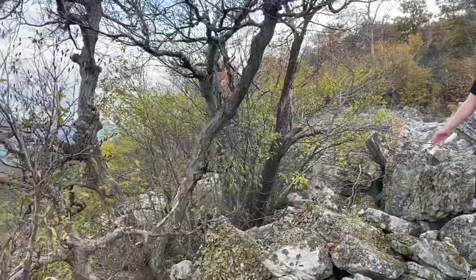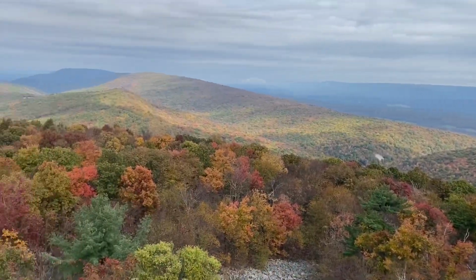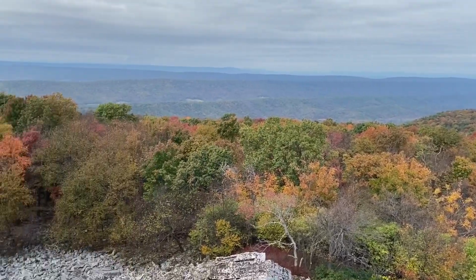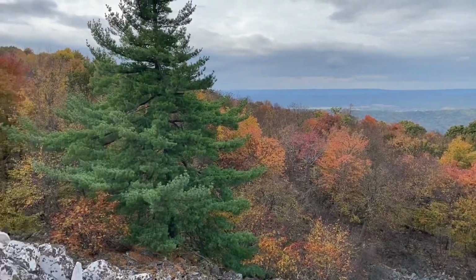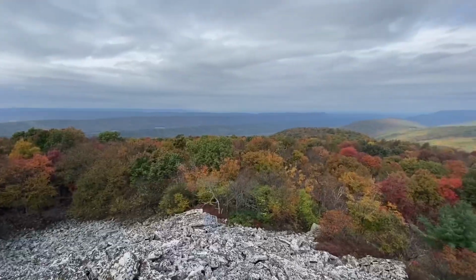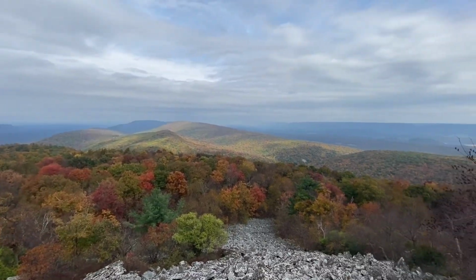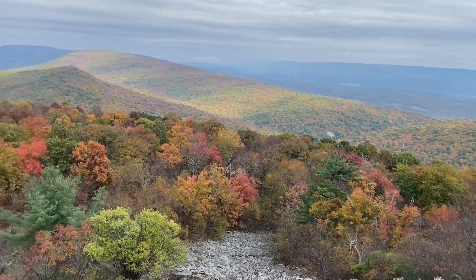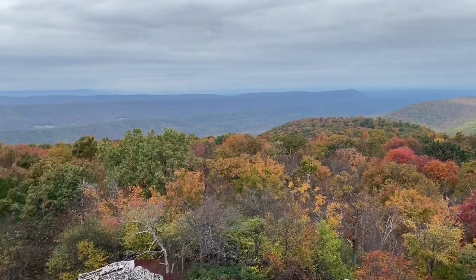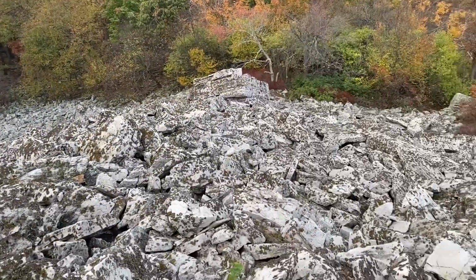So we finally made it to the Throne Room. Like I said, one of the best overlooks in Pennsylvania. A lot of the colors are starting to really show. Here's a rock field below.